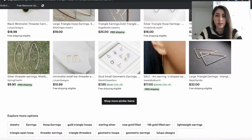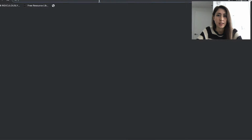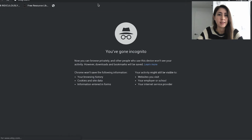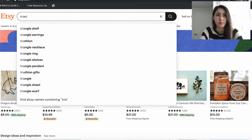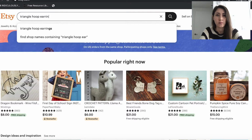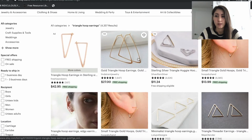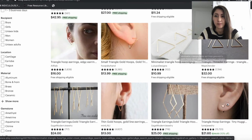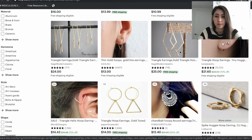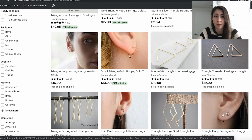Okay, so let's see. If I was to look for earrings like this, I would go to Etsy and probably search triangle hoop earrings. Let's see if you populate. Oh, there you are. That's awesome. And see how a lot of people are using model photos?